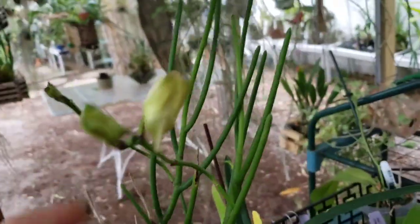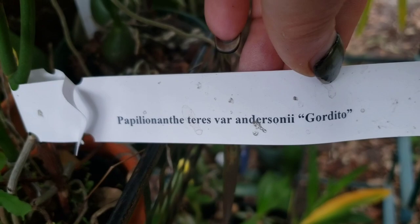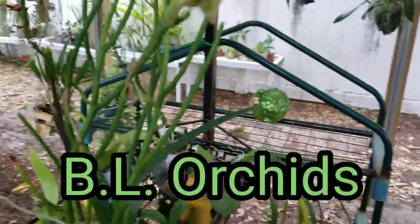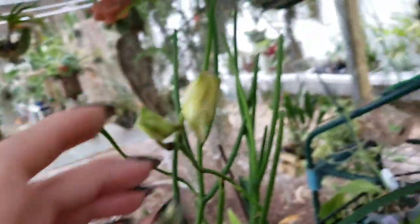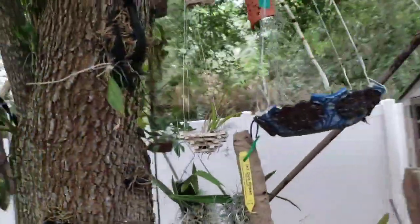Well, the big surprise that I noticed while I was remodeling everywhere. By the way, this is one tag that I noticed the bird tried to pull off, and it's attached to the plant, so it didn't happen. Gordito. So it's a fatty, and this is from BL Orchids, Bernard, yeah. Beautiful plant. I already sprayed the bug spray, but we'll see.